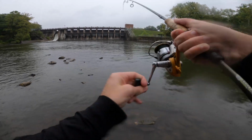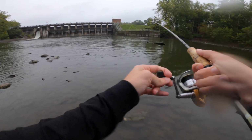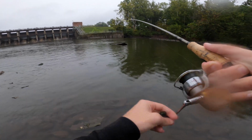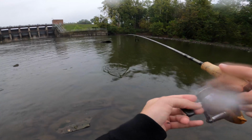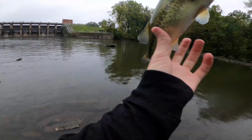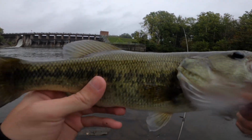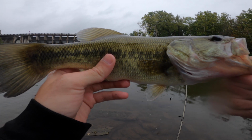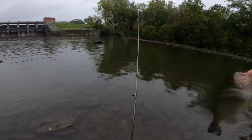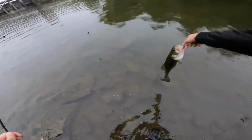There's a fish. What is that? Oh my gosh. This is a very feisty bass, I believe. It's a largemouth. Quite a fighter for a largemouth. Very nice. Very nice and strong largemouth here. Heck of a fighter. I wish I would have had the underwater footage of him just clobbering this bait. Let's get him back in the water.